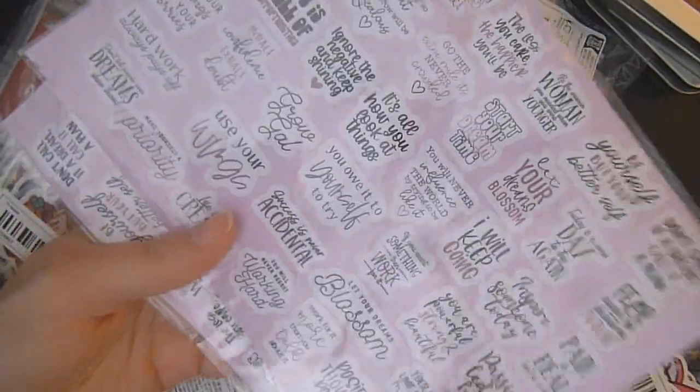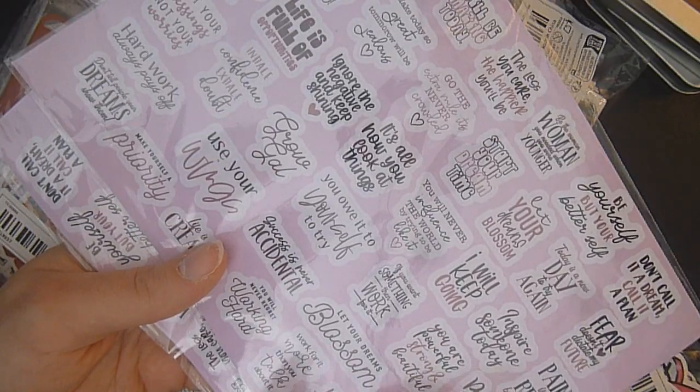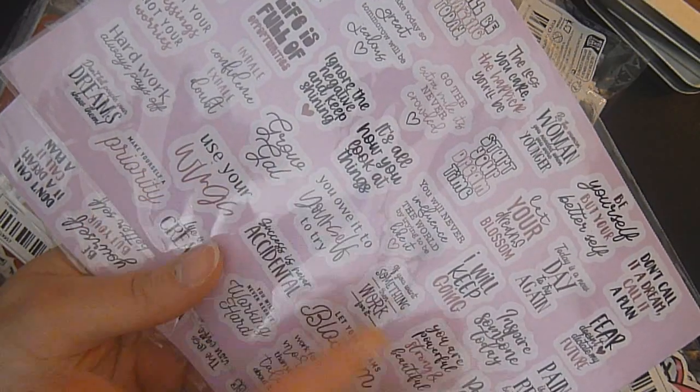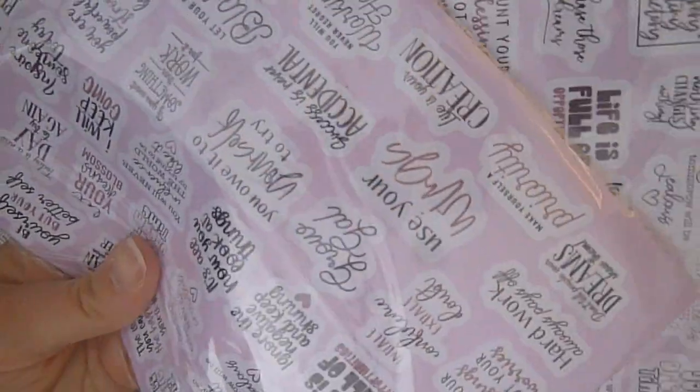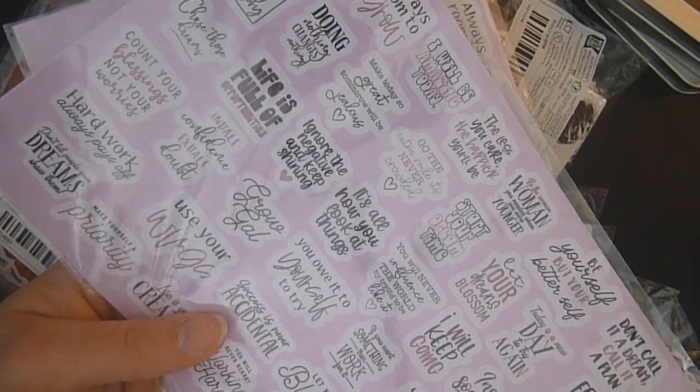I also got these ones, which I accidentally ordered 2 sets, but it's fine. Again, these are inspirational quotes, like success is never accidental, use your wings, inhale confidence, exhale doubt. I think there's only 1 sheet in each one, but I got 2 of them and they will get used.